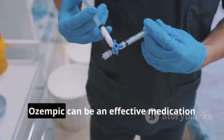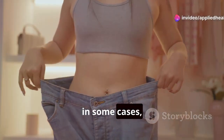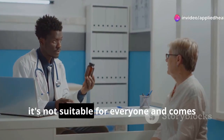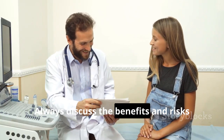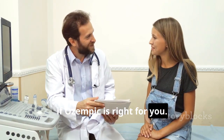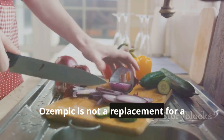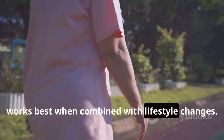In conclusion, Ozempic can be an effective medication for managing type 2 diabetes and in some cases for weight loss. However, it's not suitable for everyone and comes with potential side effects. Always discuss the benefits and risks with your healthcare provider to determine if Ozempic is right for you. Remember, Ozempic is not a replacement for a healthy diet and regular exercise. It works best when combined with lifestyle changes.